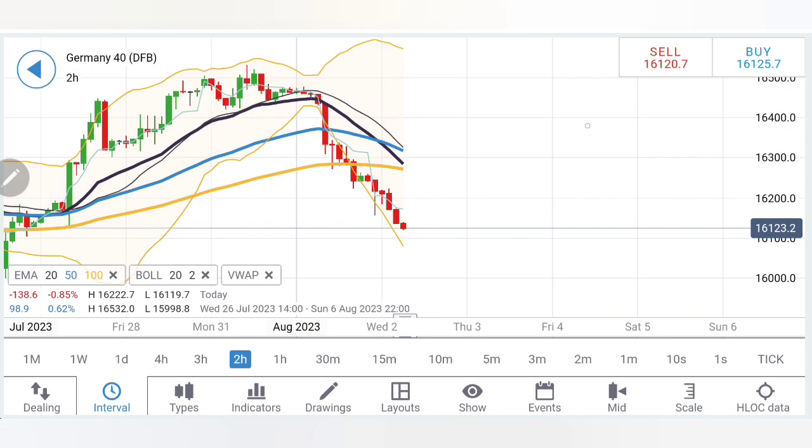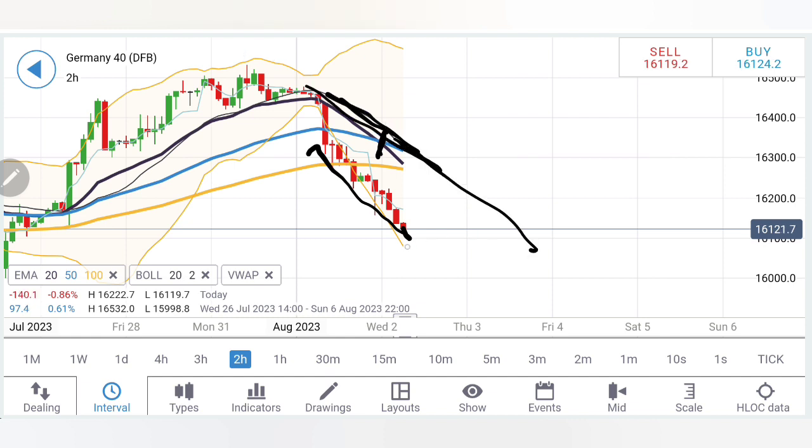Coming to the 2-hour chart, likewise on the 2-hour chart, the crossover on moving averages, trading with divergence. So yes, even if it tries to retrace here, if you create a parallel here, the maximum retracement is now limited towards the 16,240 and 16,350 zone. Even if it is bullish, it should not break past 16,350 levels in any case in this week or in the near future, that is for the next couple of weeks.